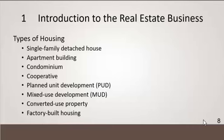The next one's called a planned unit development, or a PUD. Had a whole different meaning for me when I was in high school. Someone was a PUD. You beat them up all the time because they were a PUD. Nobody? Okay.